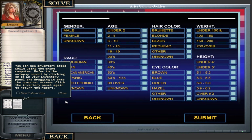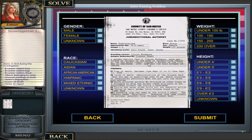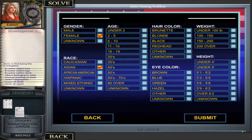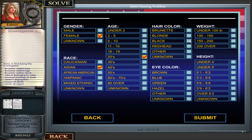You can use inventory items while using the crime computer. Refer to the autopsy report by clicking on it in your inventory panel and dragging it onto the computer screen. Click the inventory panel again to return the report. Okay, we have the gender, the race, the age, the hair color, the eye color, the weight, and the height. Okay, so her gender, she's a female, and her race, she's Asian. Then we have her age between 20 and 23. So in her 20s. And then her hair color and eye color, black and brown.